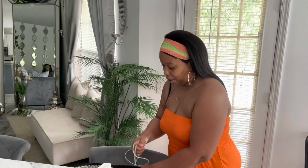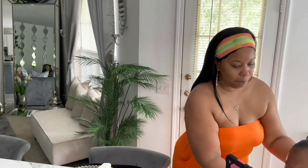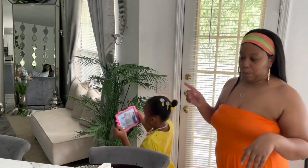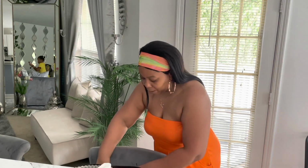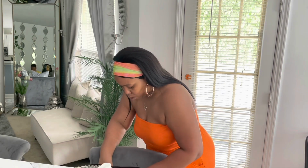So yesterday, y'all know I said I was going out to Home Depot to get me some florals for the balcony. So I ended up not getting them. I'm just going to do the fake ones, the artificial. That's what I'm going to do. But I went to Big Lots, and Big Lots had a sale on their outdoor stuff. And I'm gonna show y'all what I got.